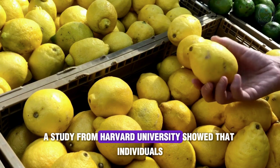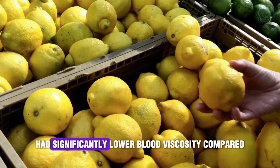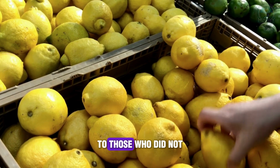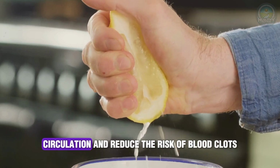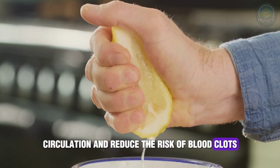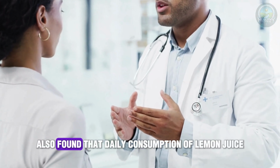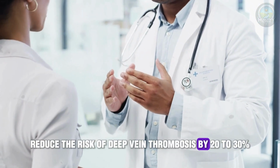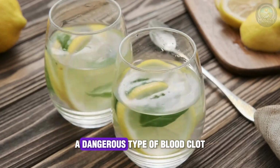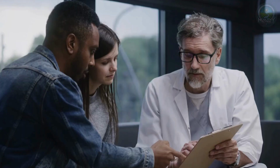A study from Harvard University showed that individuals who regularly consumed lemon juice had significantly lower blood viscosity compared to those who did not. This suggests that lemons can help improve blood circulation and reduce the risk of blood clots. Another study from the German Institute of Preventive Medicine also found that daily consumption of lemon juice reduced the risk of deep vein thrombosis by 20 to 30%, a dangerous type of blood clot that often appears in the legs and can travel to the lungs.